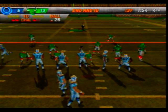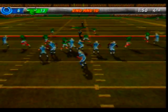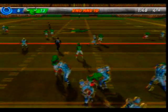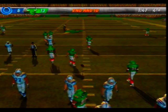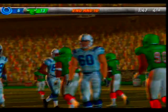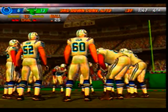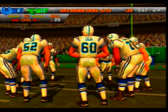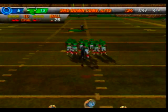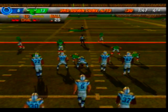They'll head right back to the line. Keep it up. Keep moving. Closing in. Gets rid of it. Ooh, nearly picked off. No choice here, John. They just have to keep throwing. Yeah, they do. Running the ball isn't going to do a whole lot of good now. Third and 10. Ball on the 25-yard line.